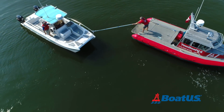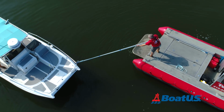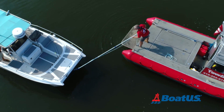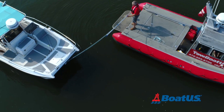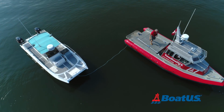Be careful not to touch anything unless the captain asks you to. Usually, you won't have to worry about fenders or lines. The TowBoatUS captain has all that preset, and they will suggest the best method of how to connect the tow line. Work with the captain. Following his or her lead, they are professionals.